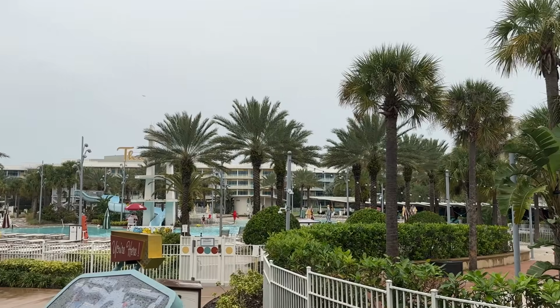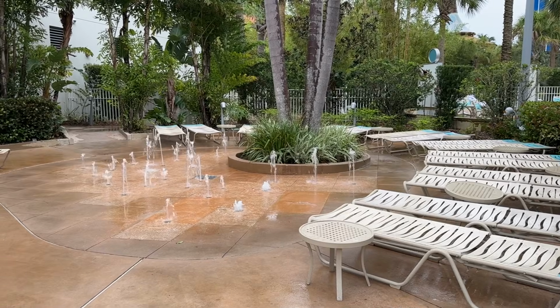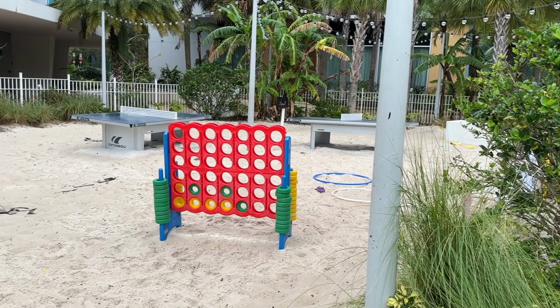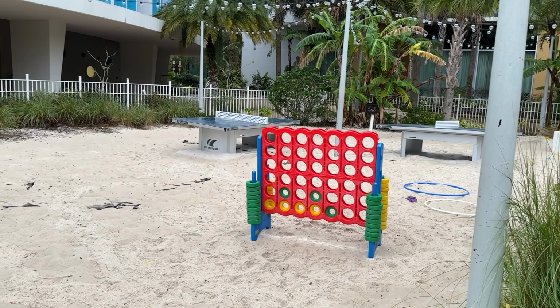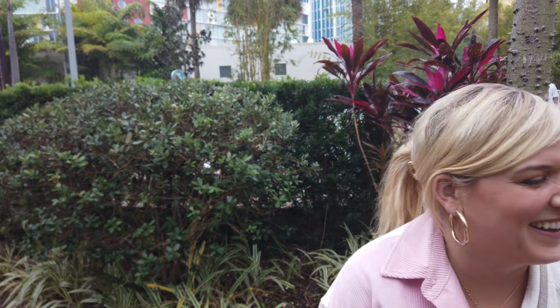There's also 2 main pools at this hotel. They've got jacuzzis, kids splash areas. Pretty sweet setup for a value. You also have spots for various activities like ping pong, Connect 4, and weather permitting, some s'mores fire pits. You're just gonna have to believe me that the hot tub's right on the other side of this, because it's a big batch of people soup right now with this weather. Oh, come on. People soup.